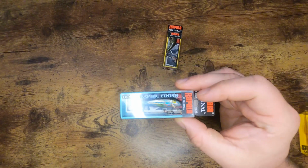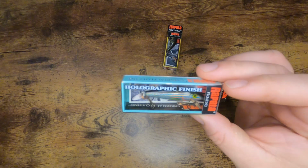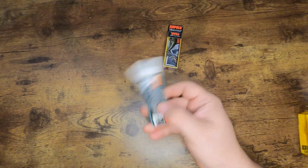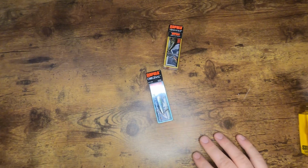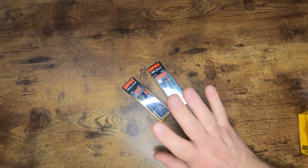Then we got one right here with a holographic finish. Nice little, just original floating lure right there. Neat little Rapala. $2, $4 total. Throw that on eBay. Boom. You just doubled your money.